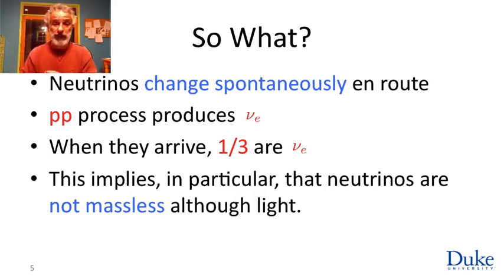This is called neutrino oscillation. It's the discovery in 2001. It was, I think, the 2002 Nobel Prize, including Ray Davis for his prediction. The pp process, as I said, produces electron neutrinos. By the time they get here, they've all mixed up, and only a third of them are electron neutrinos. The other two-thirds are mu or tau neutrinos, which do not interact in the way that Davis was looking for in his detector.